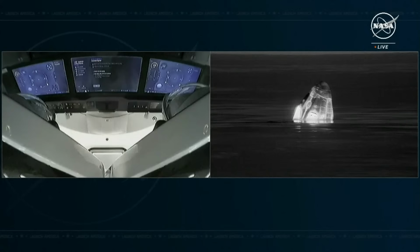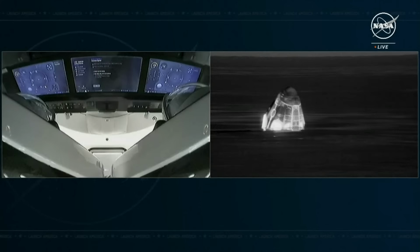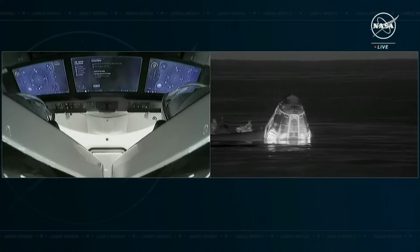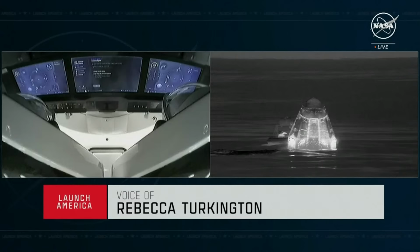But I think the communications have slowed down for a minute, so I'd love to hear what it was like on the boat. Yeah, absolutely. So let's go back to Rebecca Turkington, NASA Public Affairs Officer, who was on the boat during Crew-7 reentry and splashdown. Let's see if we have a good comms check with her at this point. Rebecca, can you hear us? Yes, I can. How do you read me? We've got you loud and clear. Thank you so much for your patience as we work through some of those communications with the crew. So I would love to know, Rebecca, how was the view from the recovery vessel? What was it like? Tell us everything.